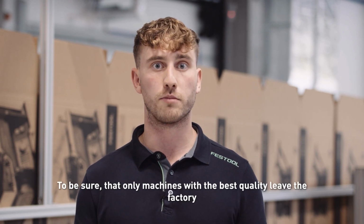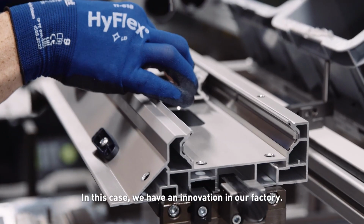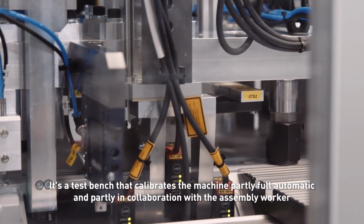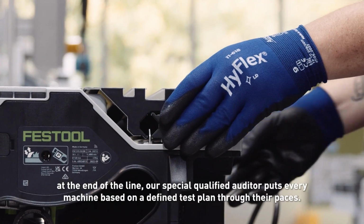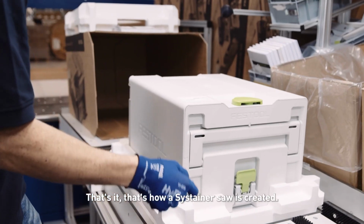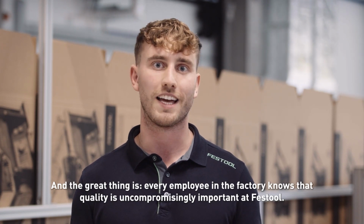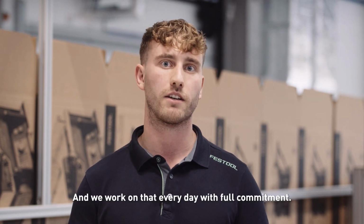To be sure that only machines with the best quality leave the factory, we have a test bench in every assembly line. In this case, we have an innovation in our factory. It's a test bench that calibrates the machine partly fully automatically and partly in collaboration with the assembly worker. And finally, it checks the relevant quality points. At the end of the line, our specially qualified auditor puts every machine through its paces on the basis of a defined test plan. That's it. That's how a Systainer saw is created. And the great thing is, every employee in the factory knows that quality is uncompromisingly important at Festool. Every employee knows that our machines have to be the best you can get. And we work on that every day with full commitment.